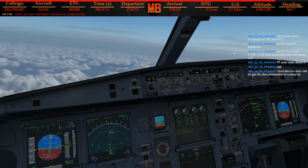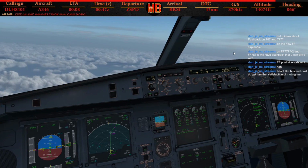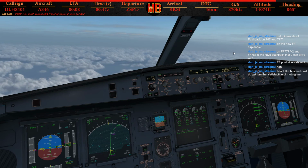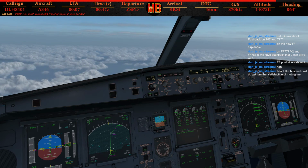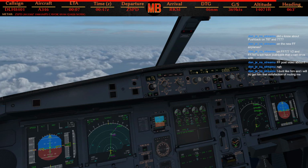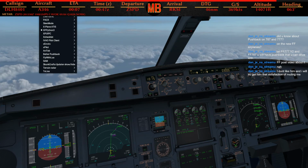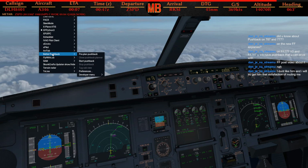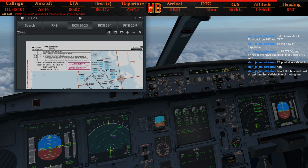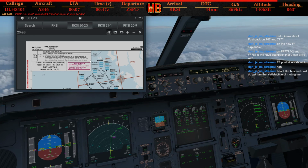Incoming traffic, Lufthansa 8401 heavy, descending flight level, descending 3000 feet, flying. Approaching ILS 15 left. Via the Ripit, Romeo Echo Bravo India Tango, 1 Hotel approach.